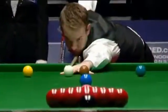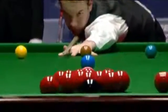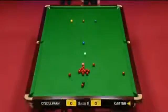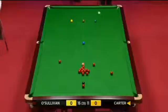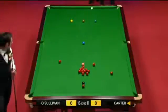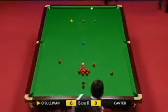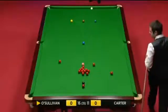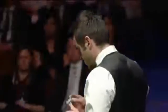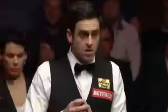Yes, could agree with you more, John, and that little 64 break may have put a little spring in his step. O'Sullivan still 2 frames away from taking this championship, as my colleague Dennis Taylor said, that while your opponent needs 2 frames, you've still got a chance. Obviously, when you need 1, it's a bit more difficult.